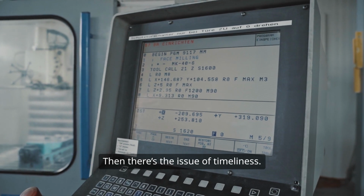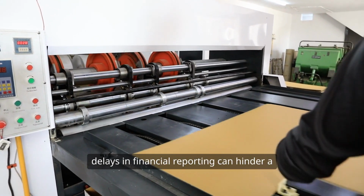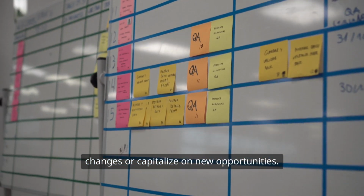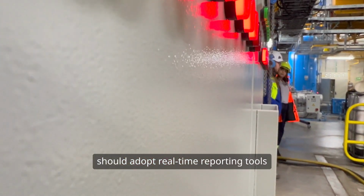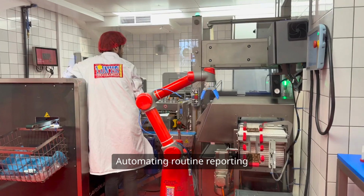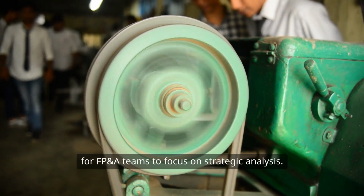Then there's the issue of timeliness. In a fast-paced manufacturing environment, delays in financial reporting can hinder a company's ability to respond to market changes or capitalize on new opportunities. To enhance timeliness, manufacturers should adopt real-time reporting tools that provide quick access to updated financial data. Automating routine reporting tasks can free up time for FP&A teams to focus on strategic analysis.